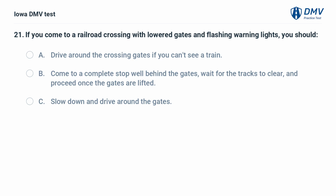If you come to a railroad crossing with lowered gates and flashing warning lights, you should A. Drive around the crossing gates if you can't see a train. B. Come to a complete stop well behind the gates, wait for the tracks to clear, and proceed once the gates are lifted. C. Slow down and drive around the gates.